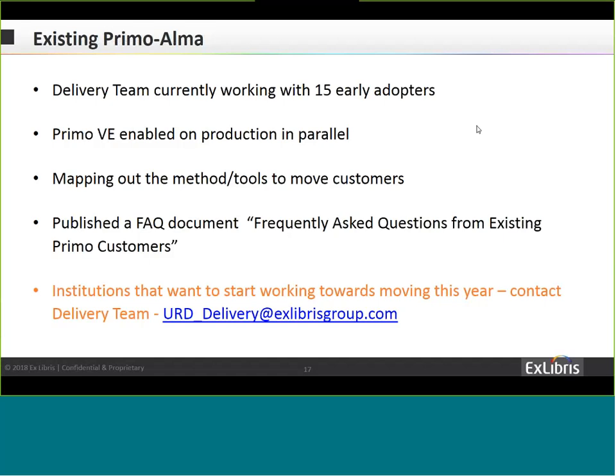Basically, the way it works is that this delivery team has a kind of mini project with the library. Primo VE is enabled on production completely in parallel to the existing Primo-Alma. So all the staff that use Alma are not affected. It's role-based, so only those specific staff members involved in this project will see the Primo VE menus. All the rest continue to work with Alma as before. The existing Primo, which is in production and which all the patrons are using, is not affected either. Alma keeps publishing, the communication keeps working, and Primo VE has its own menus and its own URL on the side for that period of testing.